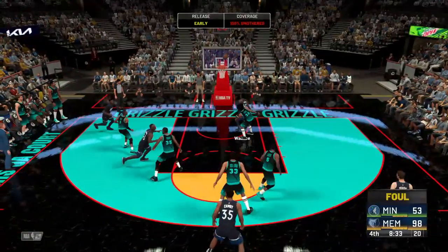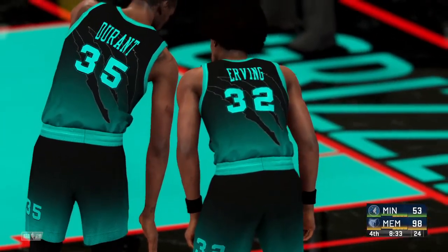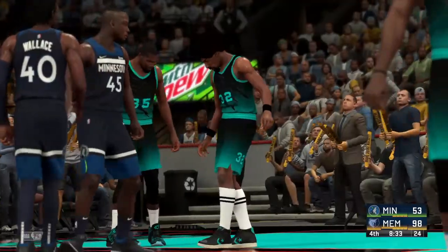Here's Wallace. And he was fouled while in the act of shooting, so he'll take 2 free throws. That's his second personal foul. Oh, man, the defender really went after him. Yeah, if you're going to foul, then make sure that you don't give a chance for the and one.